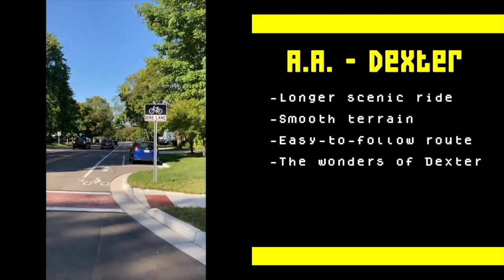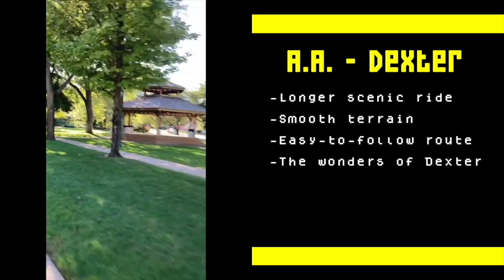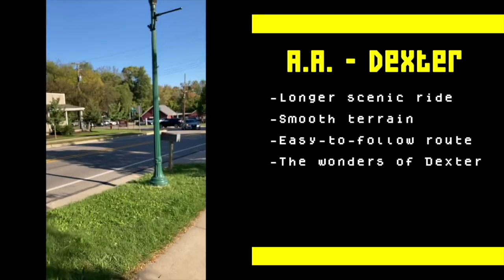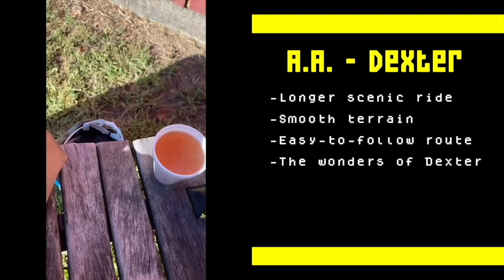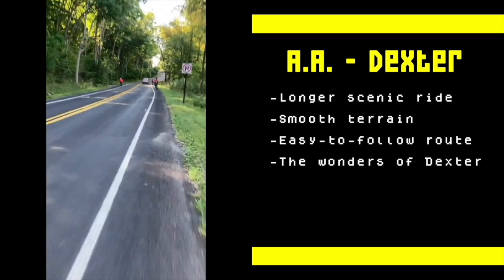You can turn left here on Central Street, where you'll soon reach Monument Park and a picturesque little downtown. Or you could turn right and stop at Dexter Cider Mill. Either way is a good call. Then simply retrace your route to head back to Kerrytown.